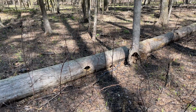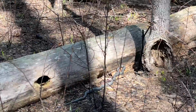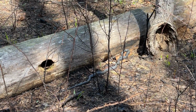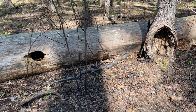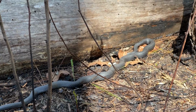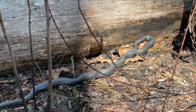All right, guys, here's the first snake of the day right after that lizard I showed you guys. There's a nice big black racer chilling in the sun right there. Another big healthy one like the ones we were seeing yesterday. Really cool. I'm going to get a quick photo. This guy is just chilling out, getting warmed up for the day. Another big one, probably about 4 foot, maybe 3.5. But nice size racer to start the day. He's just chilling, so we're going to leave him to it and see what else we can turn up.